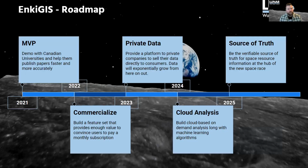So right now we're working on our MVP, and we're hopefully going to get that out really soon here in the fall, and work through the year on that MVP to begin building the feature sets that's enough to commercialize, that someone's going to be willing to pay a monthly fee to access these tool sets. Could happen next year, could happen, who knows.